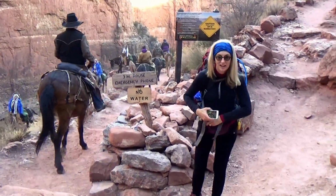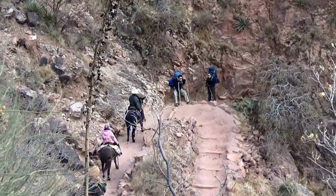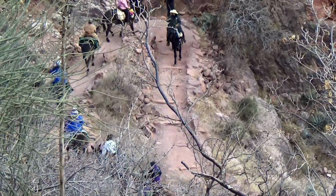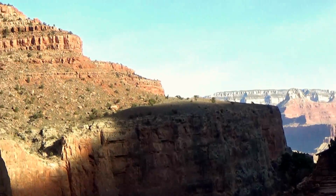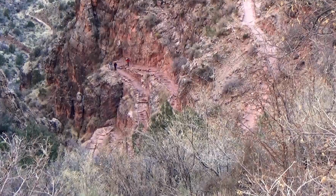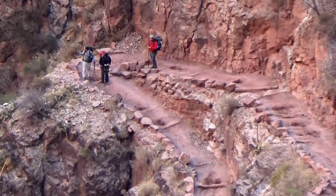Look, the mules are going through switchback after switchback. They were having a donkey disco. There the guys are right there in that switchback. Are they looking at me?